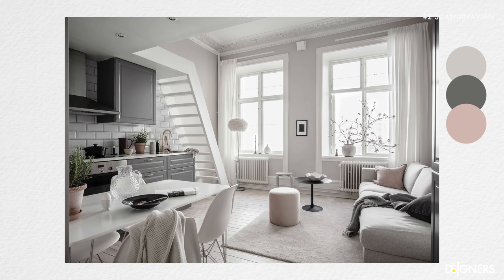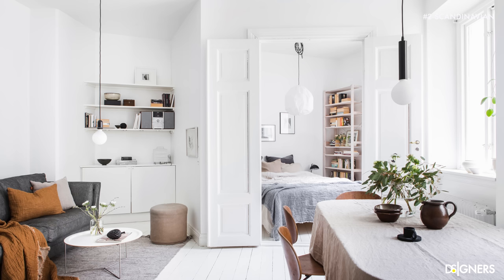Look at this small Scandinavian style apartment to know what I'm talking about. Although it has a simple appearance that makes the space feel light and spacious, it has specific details that make it a warm and comforting environment. It's a perfect style for small spaces. And if you're practical but love a cozy space, this style may be the one for your small space.